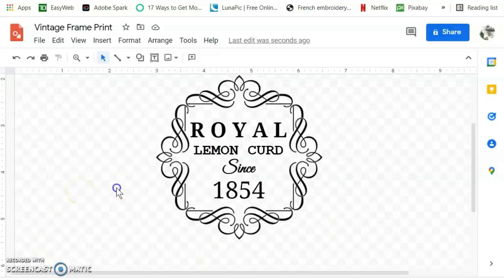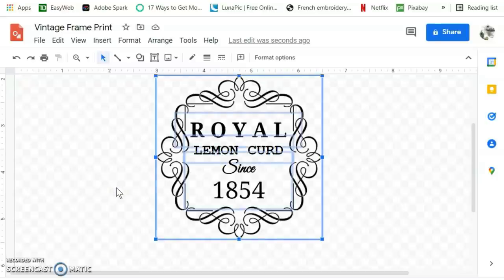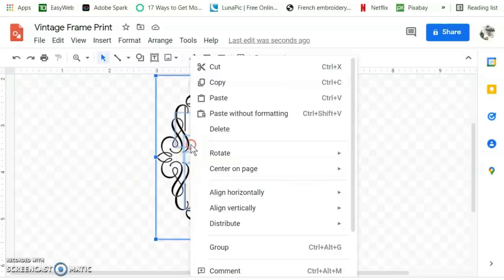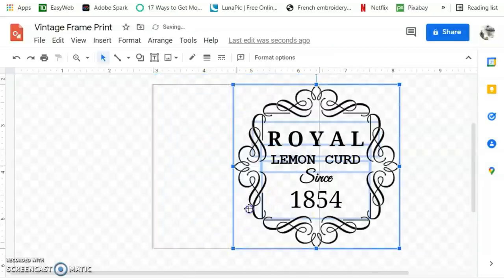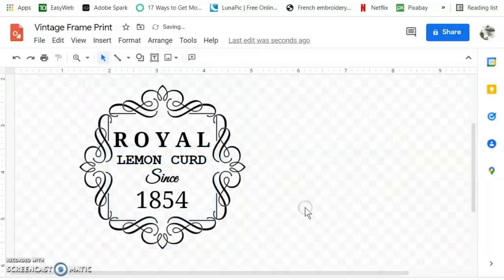Once I have everything the way I want it to be, I'm going to select all of them again, right click, and click on group. And that just means I'm going to be able to move things around and resize them all as one item.